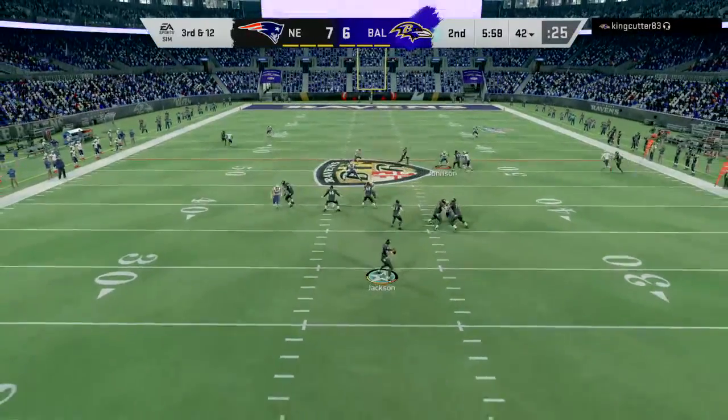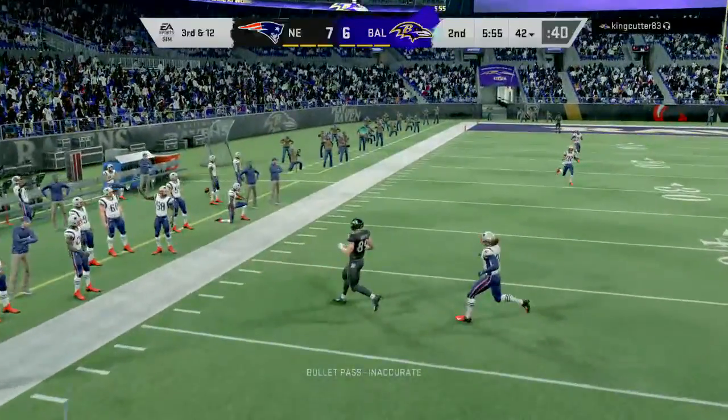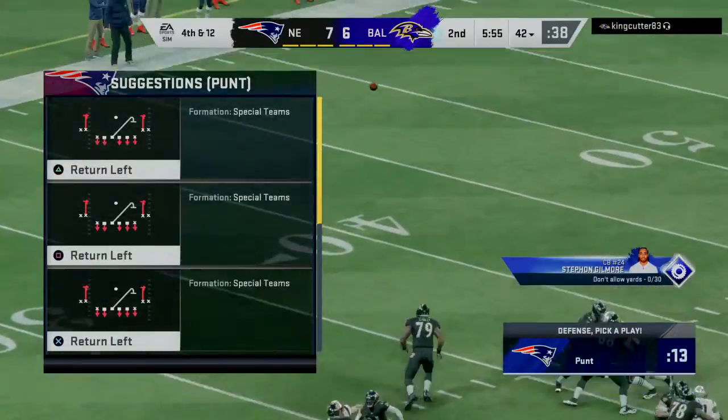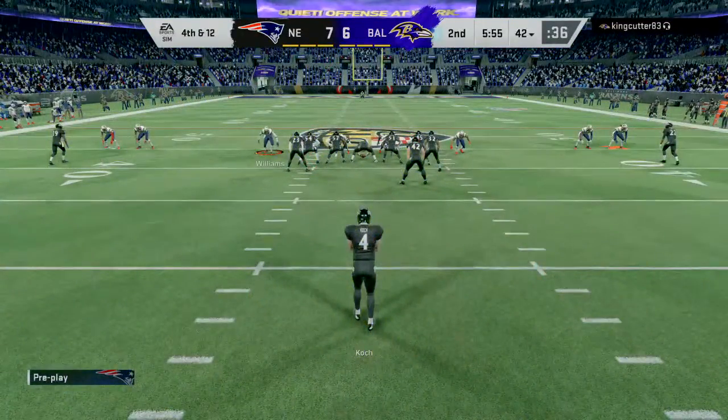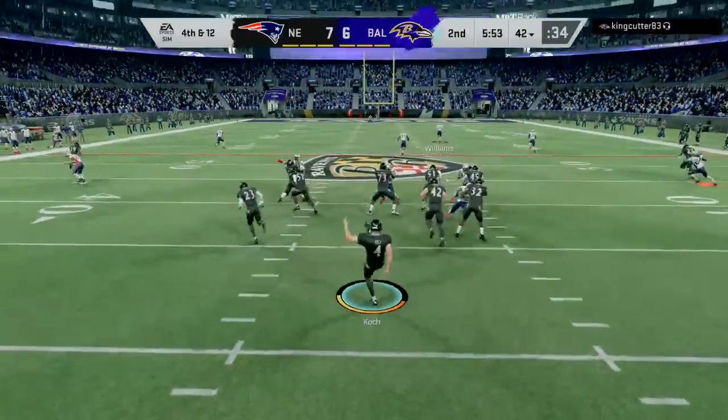Jackson from the shotgun. And that is incomplete. They went with the dime look that time on defense, just flooded the field with defensive backs, blanketed everyone, took away all the passing angles, thus the incompletion. Here's Sam Cook now as he'll kick it away for the 2nd time.